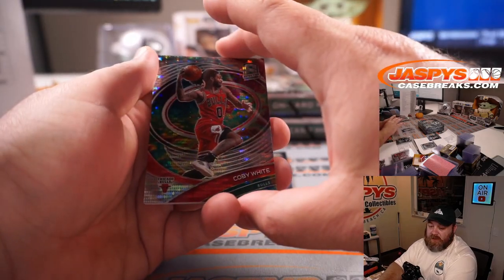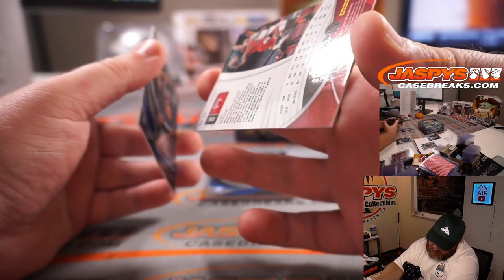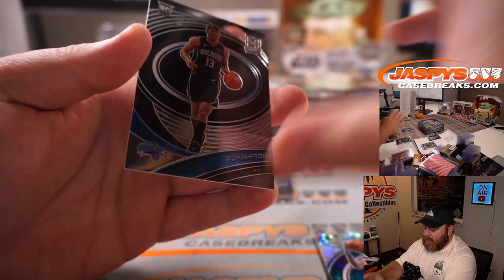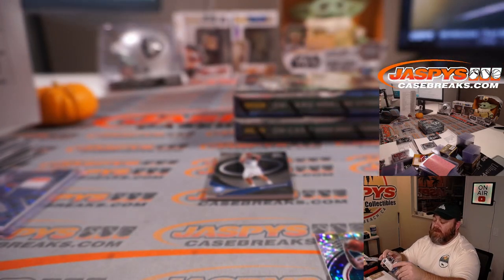Coby White for the Chicago Bulls and Sean Thong Kin On. That is 33 out of 99. And RJ Hampton for the Orlando Magic. That is non-numbered for Eric Jock.